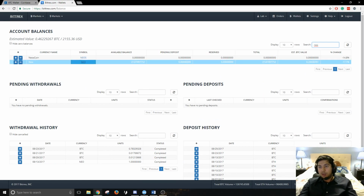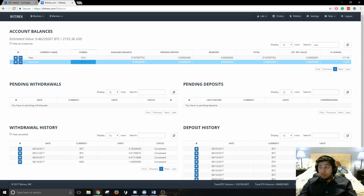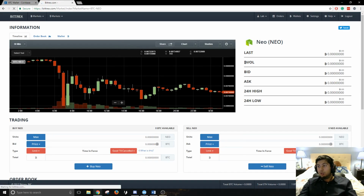So that was the one that was trading a lot. You're interested in seeing what this is. In the symbols tab, you'll see Neos down here. Not that one. You're going to click on that one because that's the actual Neo. This will bring you to the Neo trading page.